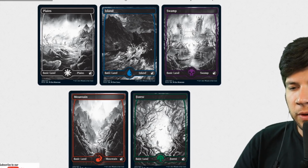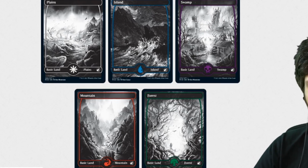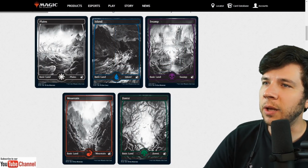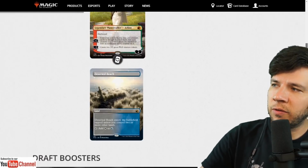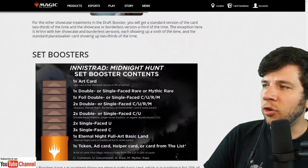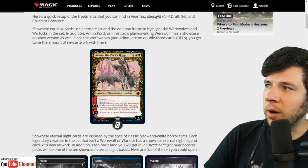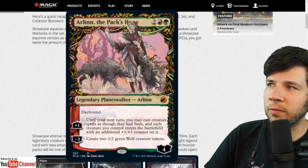A lot of informing whether or not this product is worth it is going to come down to your own personal preference. Now, we are going to get down to financially the things that I look for, the big beacons, but you do want to familiarize yourself with the extended art cards and the showcase cards that you can expect to see. This is a showbook frame. This is showcase Equinox cards. They use alternate art and an Equinox frame to highlight the werewolves and warlocks in the set.